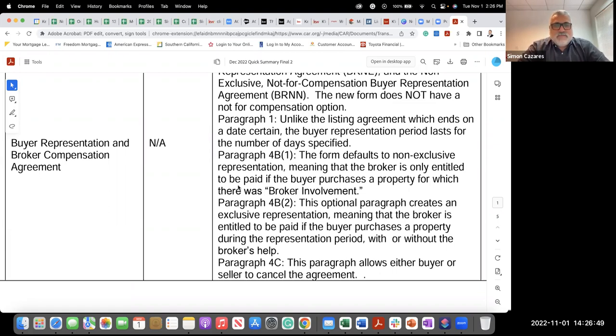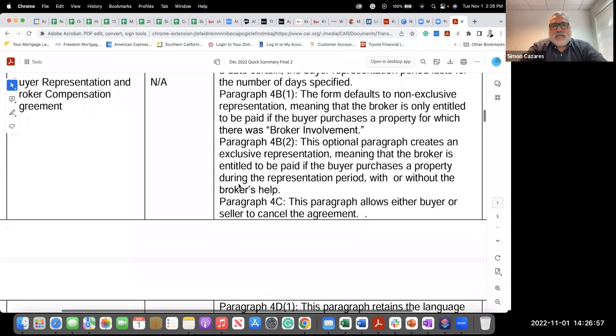Now, paragraph 4B2, the optional paragraph creates that exclusive representation, as I said, meaning that the broker is entitled to be paid if the buyer purchases the property during the period. There has to be a beginning date and there has to be an expiration date, right? But there's also more than that, this buyer representation agreement that I really like. And a lot of the brokers that run large real estate companies also stress how this one is really going to help you protect your commission from agents and also from buyers that go in different directions, right?